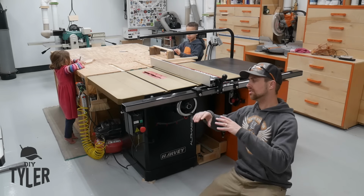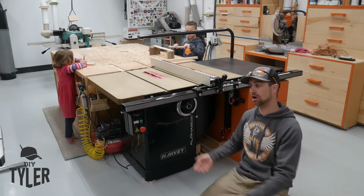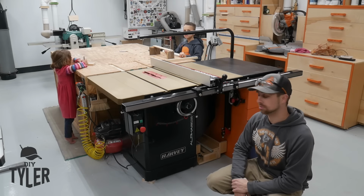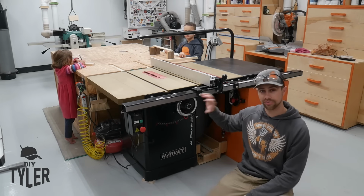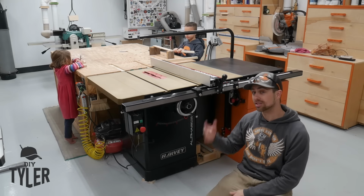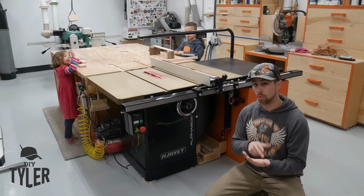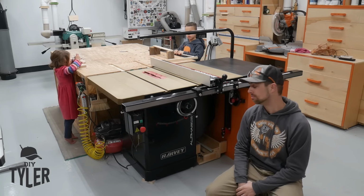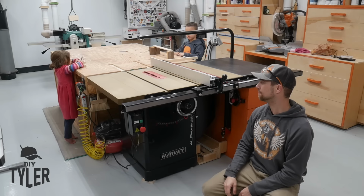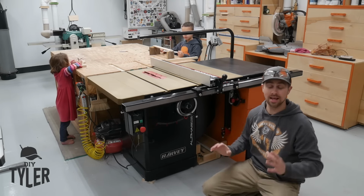Now, mind you, this is not an apples to apples comparison from a Delta contractor style saw to a cabinet saw like this, which is just in a totally different league, but beautiful piece of machinery. This thing will destroy full blade hickory like nobody's business. It does have a blade guard that clips in there as well. It's got a riving knife, which was the biggest reason I wanted to upgrade the table saw. But then going from a 1.5 to a 4 horsepower motor, it's incredible. You're going to be seeing a lot of this table saw in the shop for many, many years to come, as obviously this is the center point and a staple of any shop.